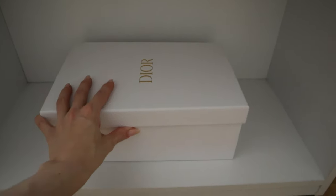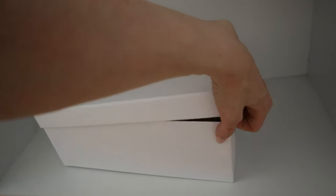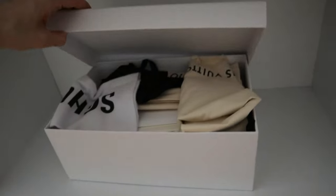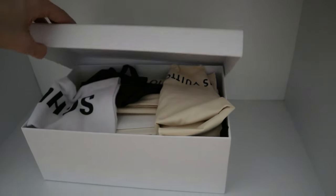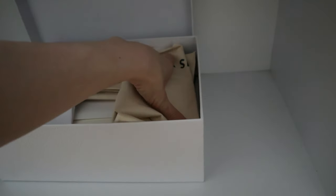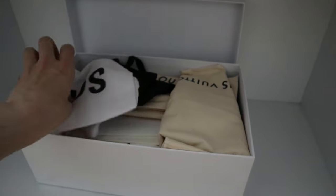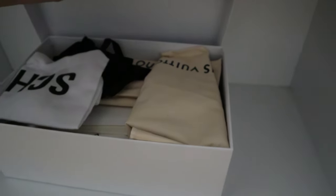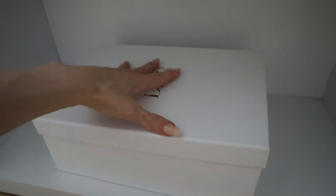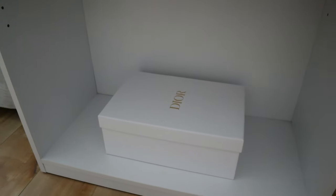This shoebox holds a whole bunch of dust bags for handbags that I have, and shoe dust bags. It's actually pretty full. I need to organize it better, but I like to keep my dust bags just in case I sell something or when I travel or when I move. So that works really well. And the shoebox itself looks like a nice little piece of decor, so that works.